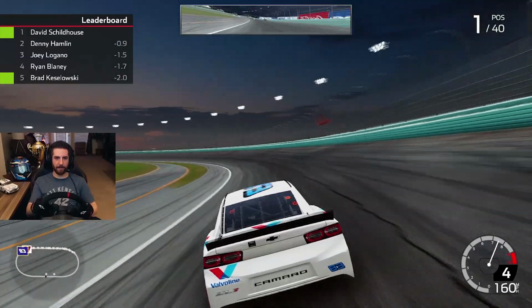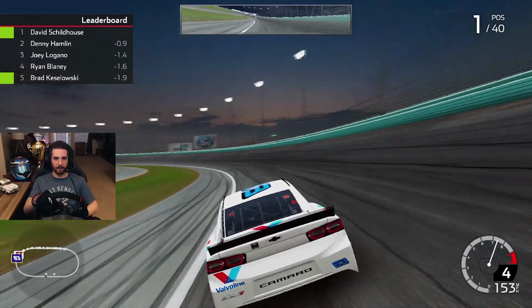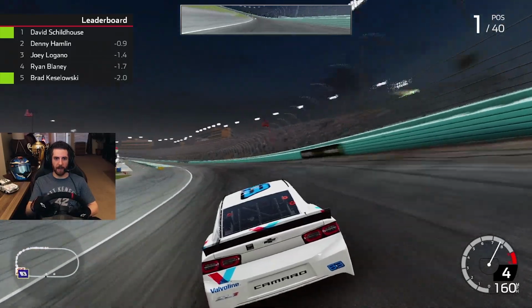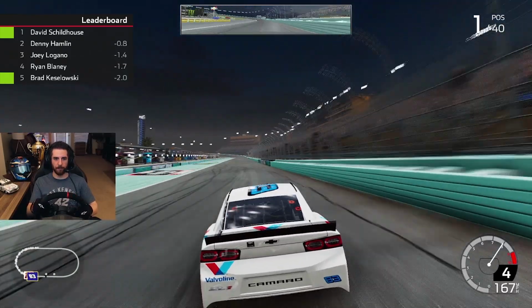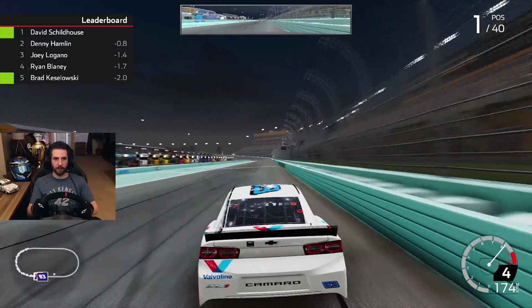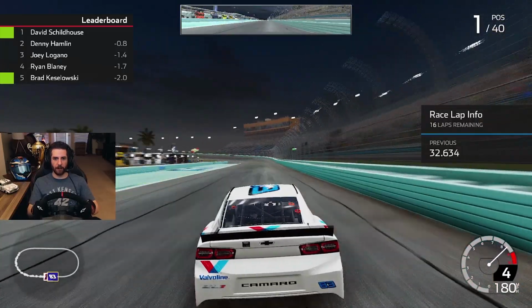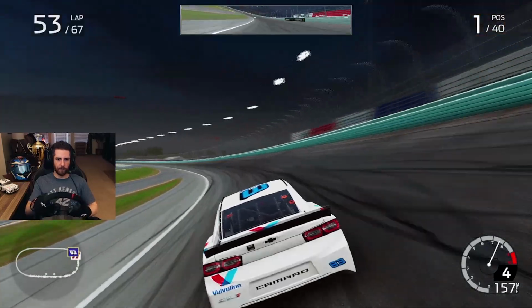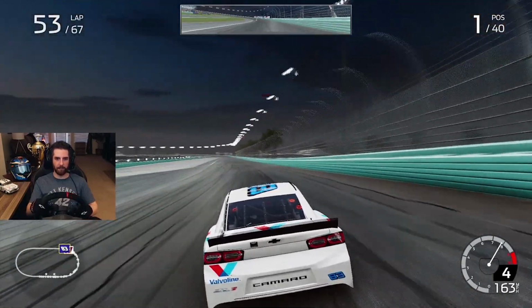Keselowski still back there in 5th, about 2 seconds back. We just walk away from these guys, lap after lap. Hamlin's hanging pretty good, though. I'll give him credit. He's pretty close. But it's all going to come down to this pit stop.